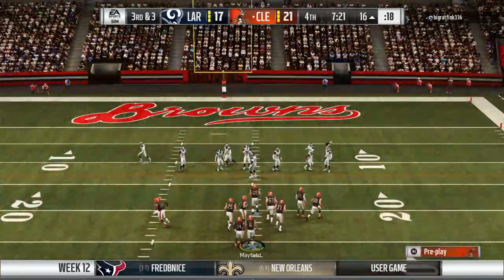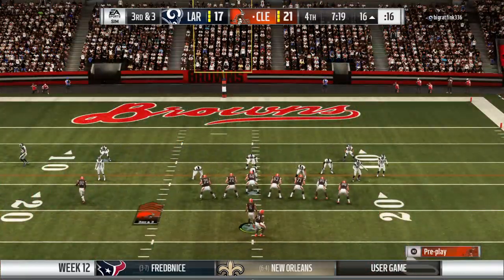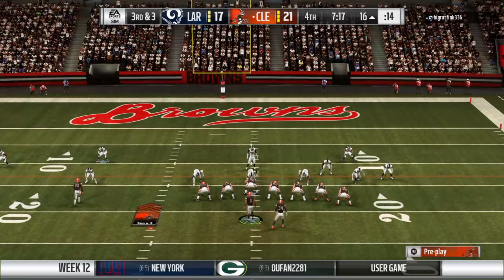The Browns on third down. They've been okay, 2 for 3 thus far. Here it's 3rd and 3.